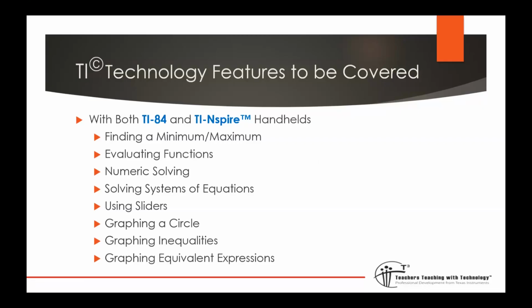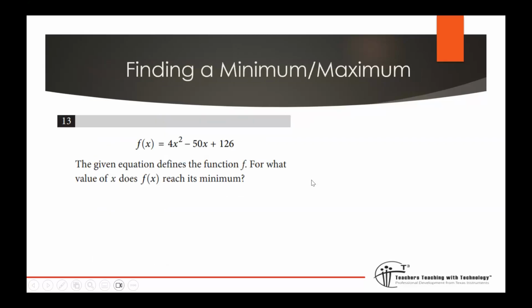Yeah, and we'll show you what that looks like here as we get to that. But let's go ahead and start with our first feature, and we're going to look at a problem on the SAT where students are asked to find, in this case, a minimum, but a maximum or a minimum.